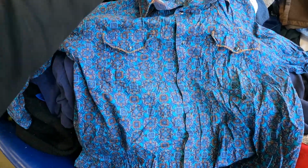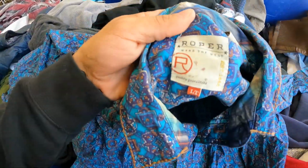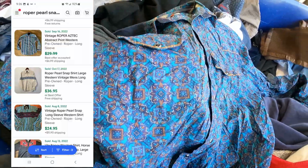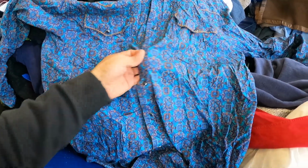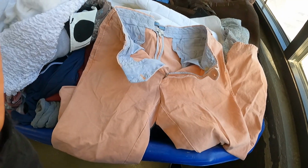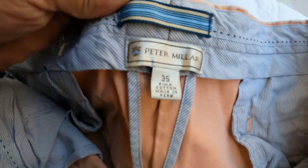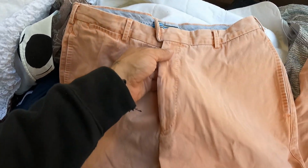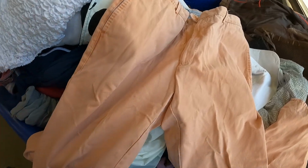Alright guys, I found this really cool Roper. This is the brand. It's a Western shirt, pearl snap shirt. The pattern's pretty crazy as well, so I feel like it'll go for a pretty good amount of money. We're definitely grabbing that, guys. Got these Peter Millar brand khaki pants. Peter Millar is definitely a good brand to be on the lookout for. These are just basic khaki pants. Hopefully those will go for something good.